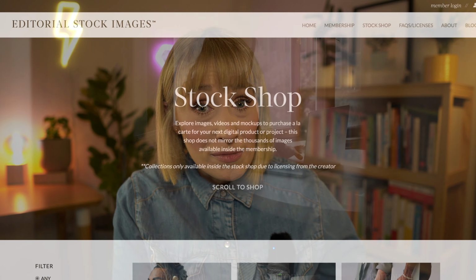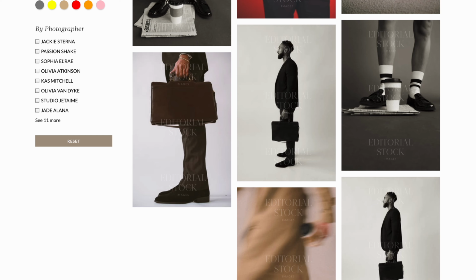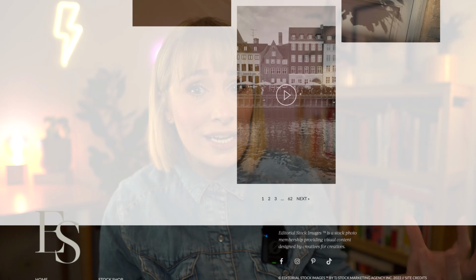So I have included some links to my favorite stock image suppliers that are editorial style, and so that will take care of a lot of the imagery you need. Obviously, the other imagery you need are personal brand images, which is a topic in itself that I'll save for another day.